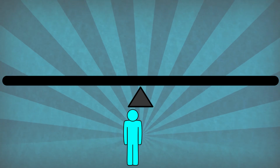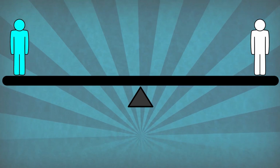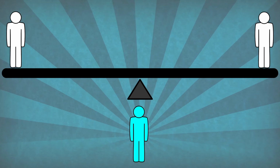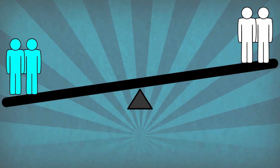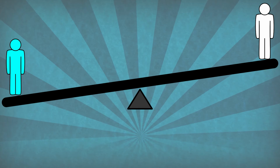Pick one to weigh against one of the regular weighted people. That way, you know that if the scale tips, they're the person that's heavier or lighter, but if it's balanced, you know it's the last remaining person that's a different weight. If on the second try it's not balanced, you know one of the 2 people you pick to weigh is either lighter or heavier. Pick one to weigh against one of the normal weighted people, and then you have your answer.